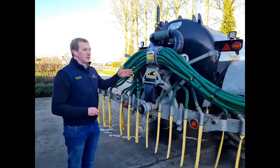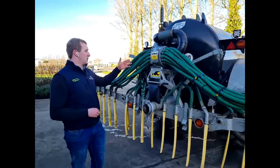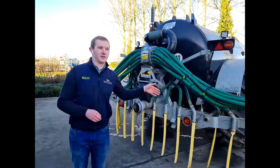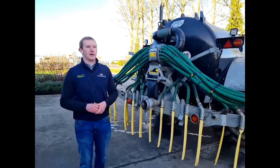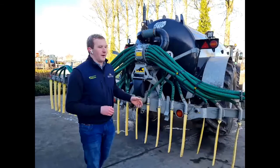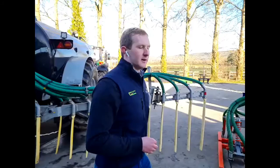Also with your tractor, this dribble bar is working off 2 hydraulic spools on your tractor. So just be wary that you may need more hydraulic outlets than you're using with your splash plate. We'll just move over to the trail and shoe here then for a minute.